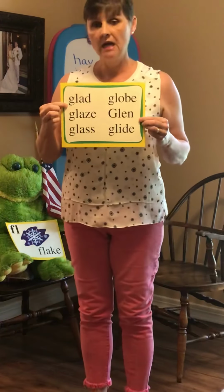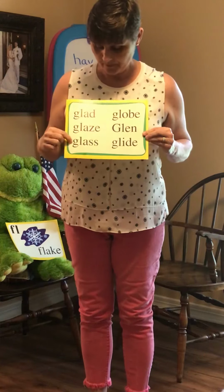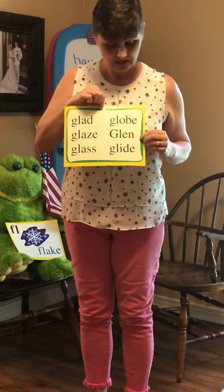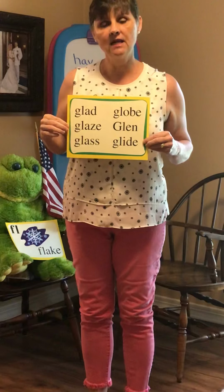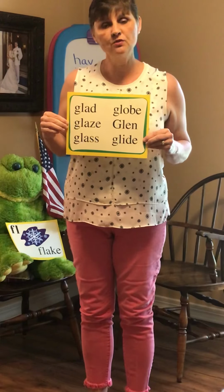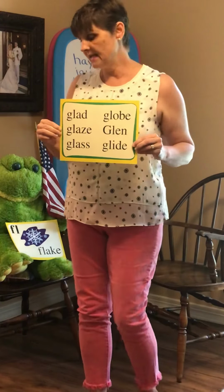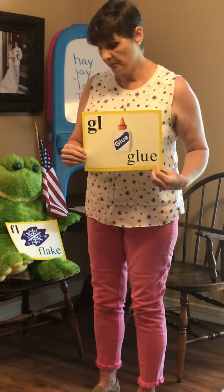Here we go. Glad, glaze, glass, globe, glen, glide. Do you hear the gl at the beginning of each of those words? And then all we have to do is look for 1 vowel or 2 vowels so we know if it says the short sound or the long sound for our first vowel. All right. G says gl, like glue.